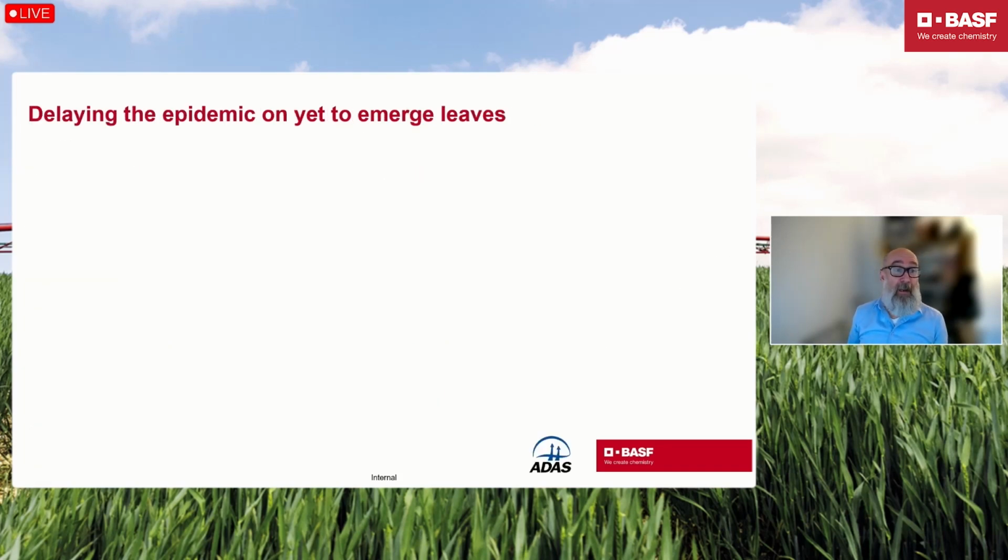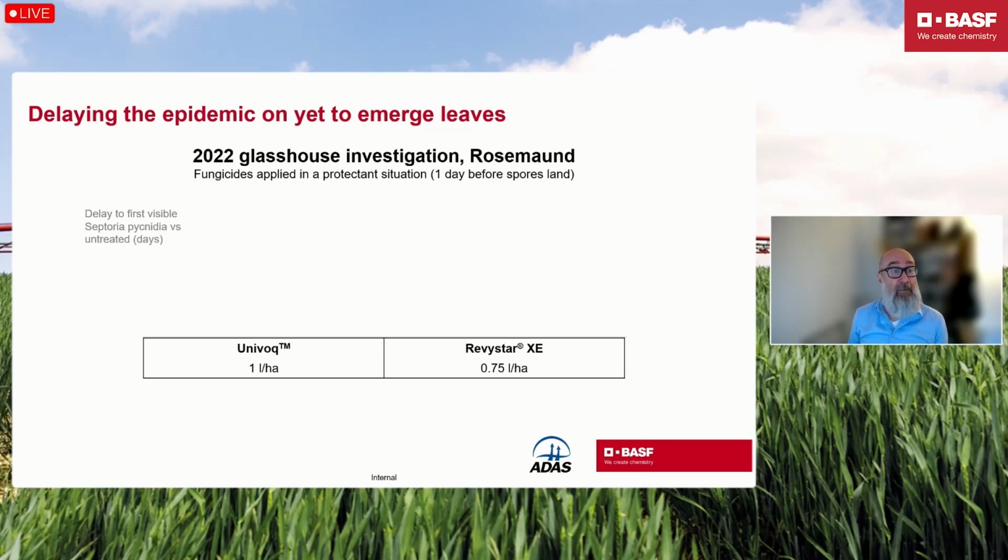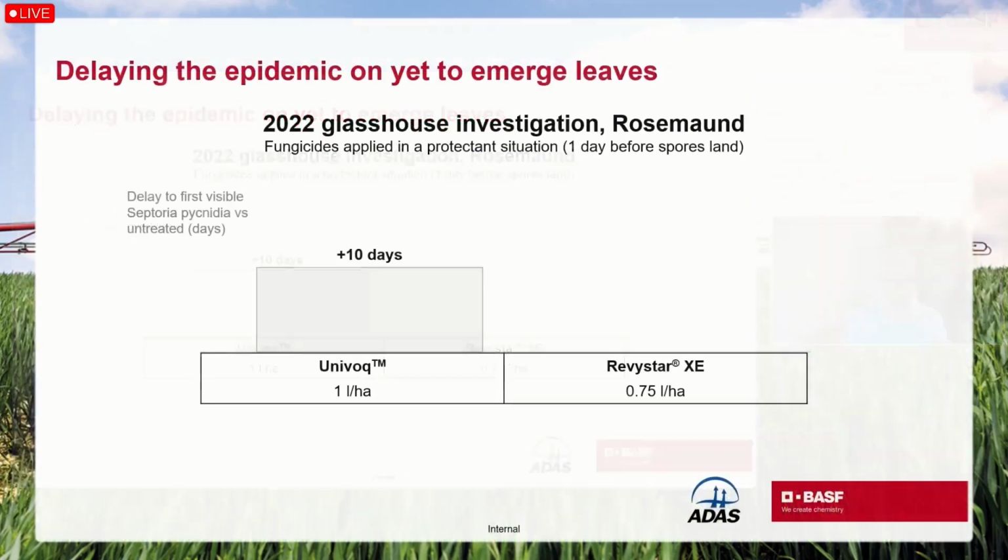So what I want to show you here is some glasshouse work that we did with ADAS. This was ADAS Rosemaund in 2022. And actually what we did is a really protective situation within a glasshouse. We wanted to see how fungicides work and whether they can delay the symptoms of Septoria moving forward. So what we did is we sprayed a target leaf with a fungicide, obviously in very protected, controlled conditions in a glasshouse, and then the following day we introduced Septoria on the leaf.